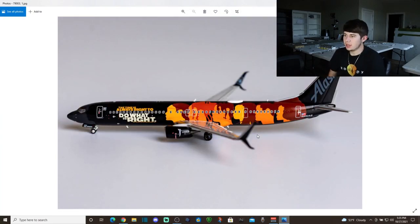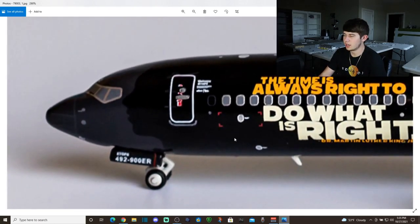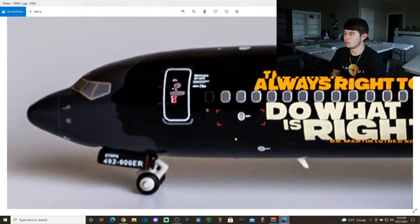Okay. Next up, we have the Alaska Airlines Boeing 737-900ER, and the time is always right to do what is right livery. Really, really nice livery. Not going to get too political with it. Besides that, I think that this livery is definitely right, and like I said, not going to get crazy on it, not trying to offend anybody in any way. Besides that, I think it's the right thing to do, most certainly.